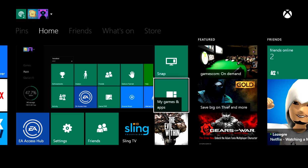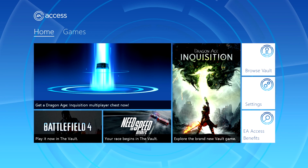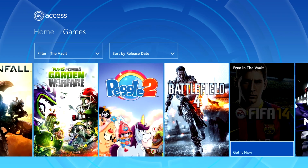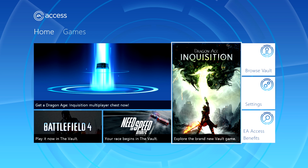Right. EA Access, really quickly, overlaps with Xbox Live Gold, and you're able to download older games from the vault. Yep, the EA Vault. And then you have earlier access to upcoming games. One of the most well-known examples was Dragon Age Inquisition. They gave it to you 5 days ahead of everybody else. Of the two of them, who do you think's got it on this one?